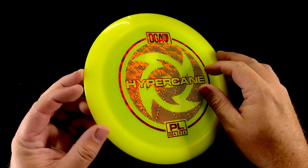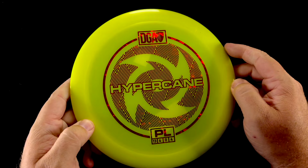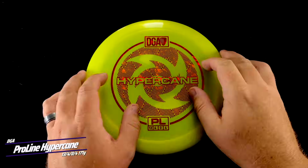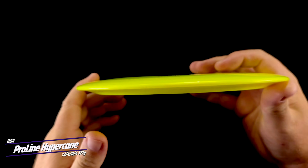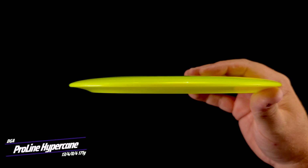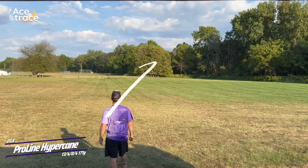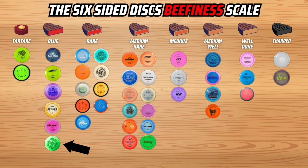But believe it or not, there were no less than 3 discs that were as overstable, and in fact, quite a bit more. 2 discs that are right on the line of being the same as the Nuke OS are going to be these, the DGA Proline Hypercane and the Discraft Z Flick. The Hypercane is essentially DGA's version of the Nuke OS, a thick, chunky 13-speed rim, which is usually combined with a very flat top for increased overstability. And it delivers. The Hypercane almost matches the stability of the Nuke OS exactly, and has just enough more than our rare category to jump over into blue.